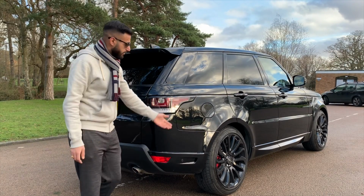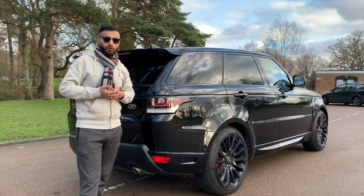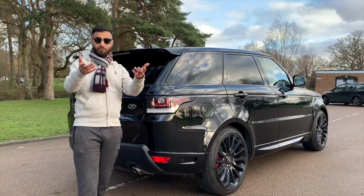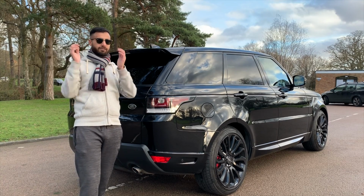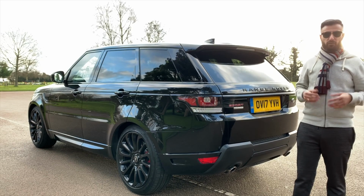Oh, you get illuminated side door steps, four-zone climate control. Oh, and another thing I really like is the winged headrests. Now, when I'm driving later, I'll show you that inside. This car does also come with a stealth pack.